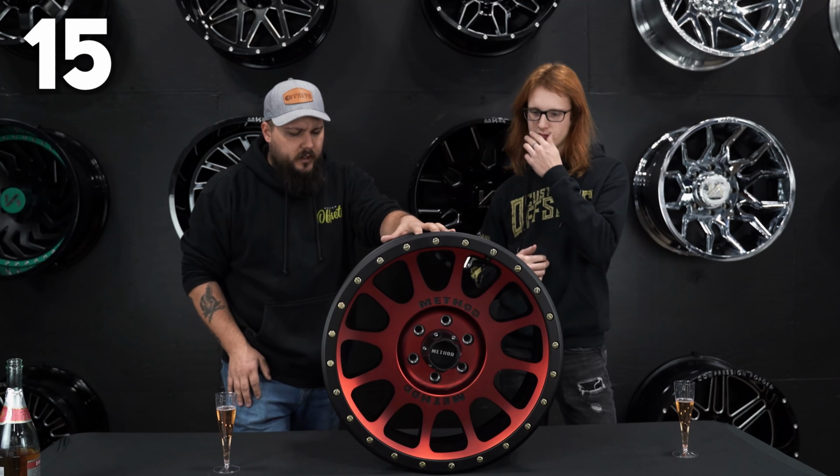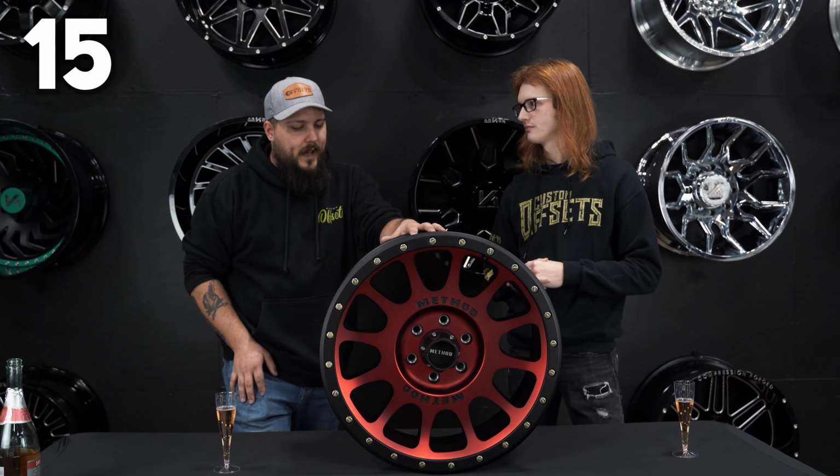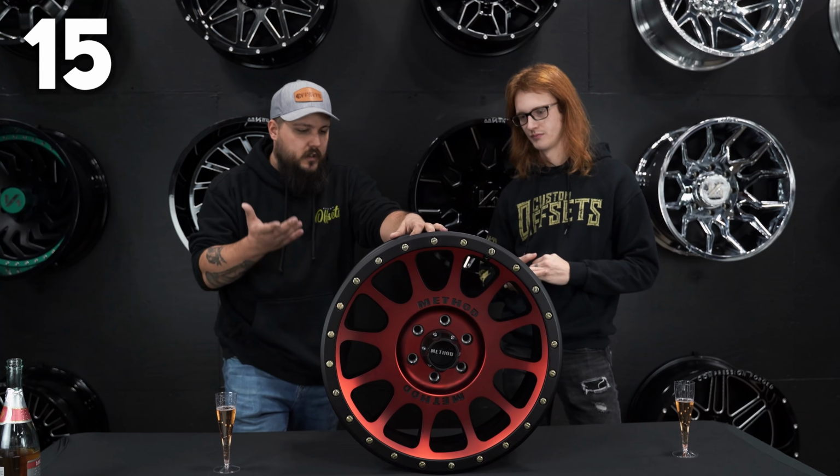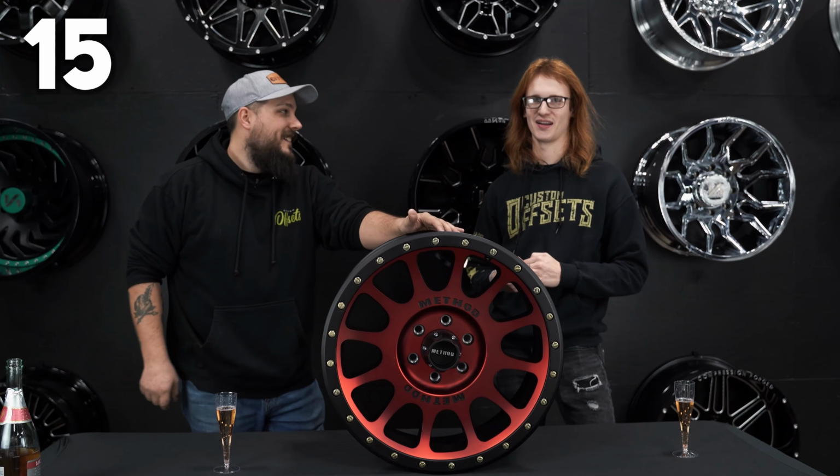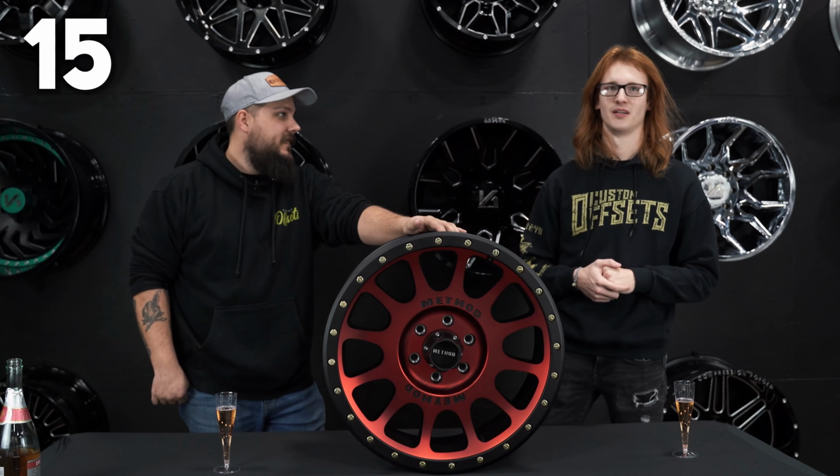Yeah, a really versatile wheel and one that's obviously been on the list a lot in the past. So I think this one will continue to sell super well for us this year, if we can keep it in stock. It seems to always sell out every time we get them back in. So if they're available and you're checking this out, it's probably your only chance to get them. Yeah, I would get them before they're gone.